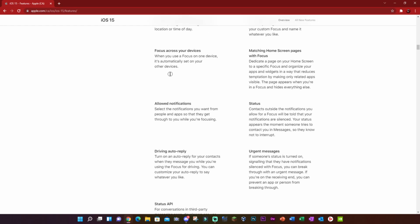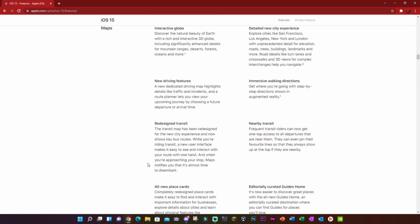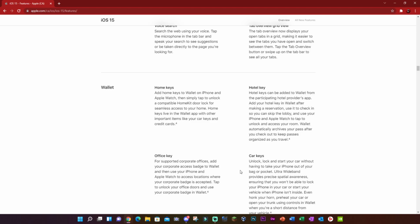Okay, basically it's for personalization, driving stuff, I think. And then the notifications. Wallet too, if you want to explain the wallet features. Yeah, let me go look down and see that.